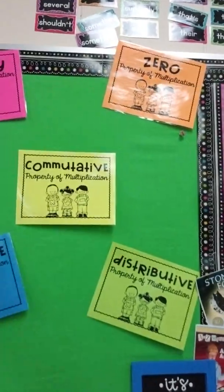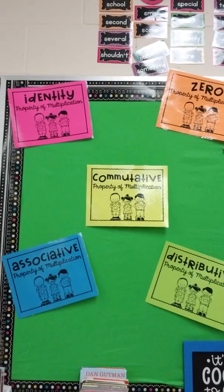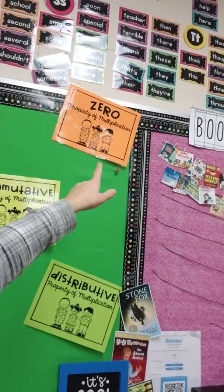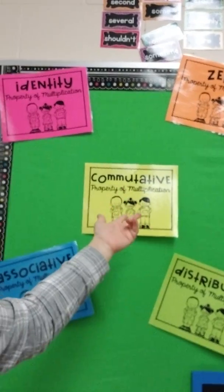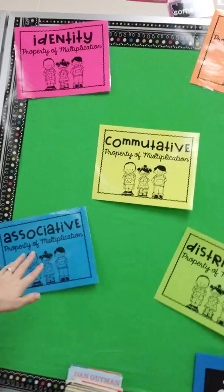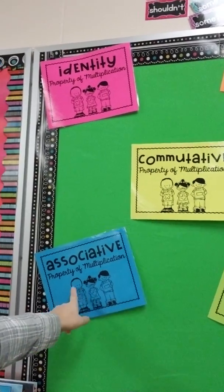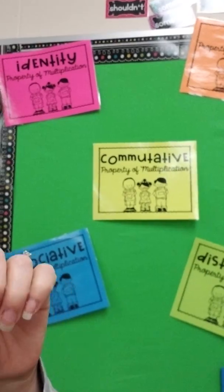We just wrapped up multiplication. These were the 5 properties of multiplication that we took a look at. So identity, any number times 1 is that number. 0, any number times 0 is 0. The commutative, that we can flip the number around and it still works. The associative, that the order that you multiply them in doesn't matter. So 2 times 3 times 4 with parentheses around certain ones, it doesn't matter.